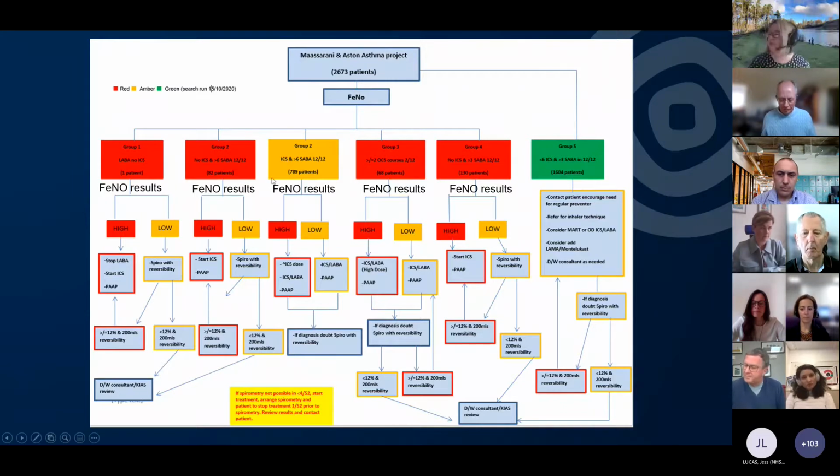The medium-risk patients were those who were on ICS but were receiving 6 or more SABAs per 12 months. And the low-risk patients were those who were on ICS and less than 6 SABAs.